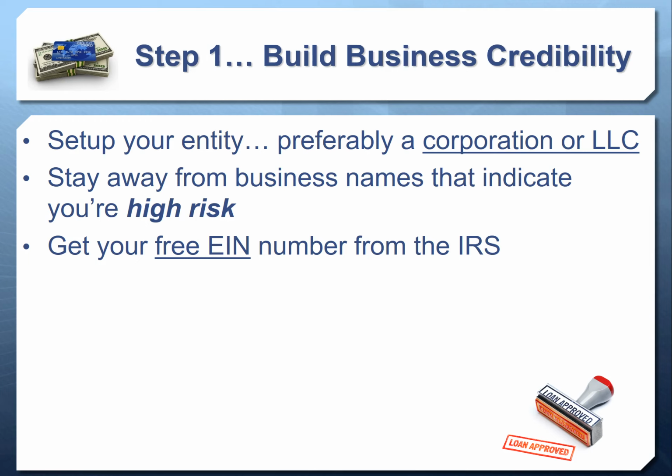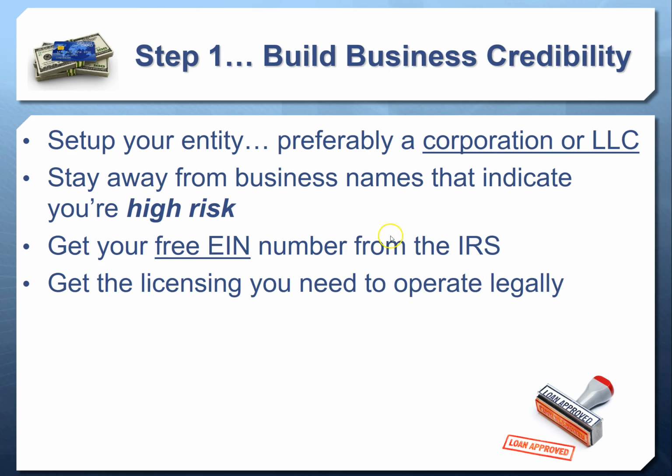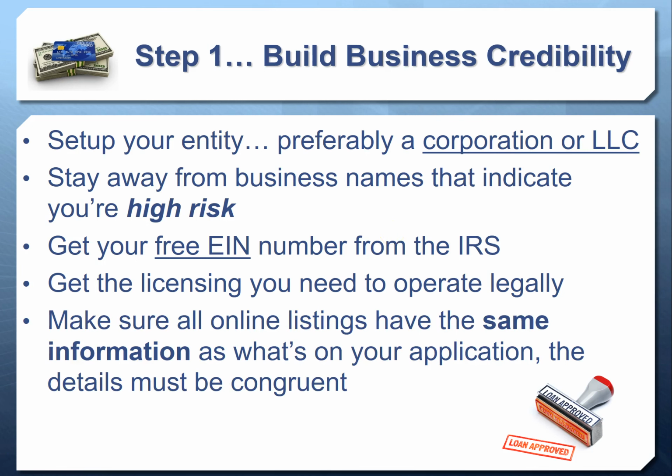Business credit is built under your EIN number. A lot of people think that it's built under the DUNS number from Dun & Bradstreet, and that's not the case. It's actually built under your EIN, so you need to make sure you have that EIN before you start building business credit. You also need to have proper licensing to operate. Sometimes you need licensing for your industry, in your county, in your state. You need to make sure that you have that licensing before you start applying for business credit.